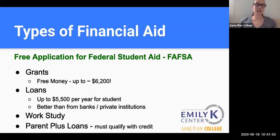And then finally, there are Parent Plus loans. So these are loans offered from the federal government. So they have lower interest rates than private loans, but your parent is on the hook for paying these, and your parent must qualify with credit. So whereas with your student loans, you don't have to have credit to take these loans out, your parents must qualify with credit. And we can talk through that with you if you see Parent Plus loans on your financial aid award letter.